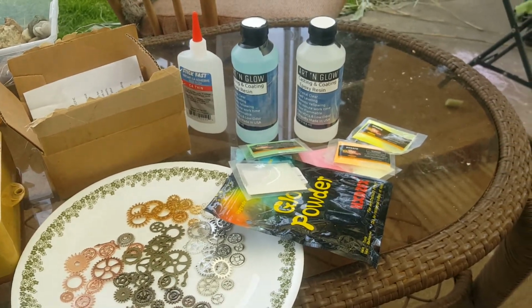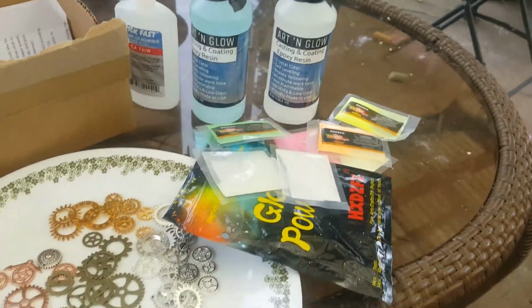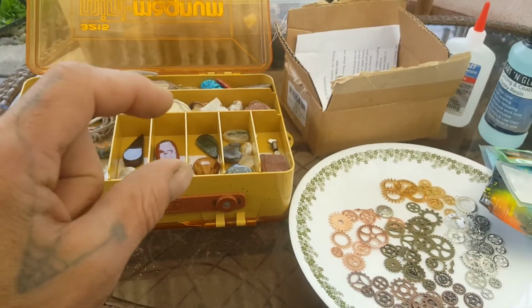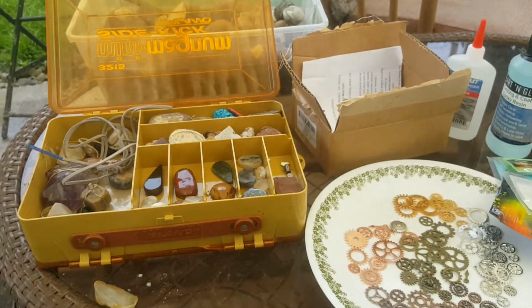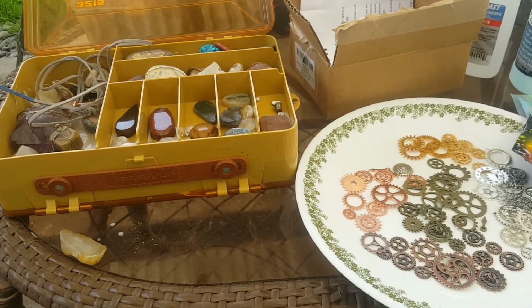Very simple but effective and functional. So anyhow, that's what I'm working on there. I've got various glow powders I'm going to mix with the resin, and my thought was to take pendants and mount them in a nicely done wood setting, if you will, and then within that also add elements of silver, perhaps copper, or whatever I'm working with.